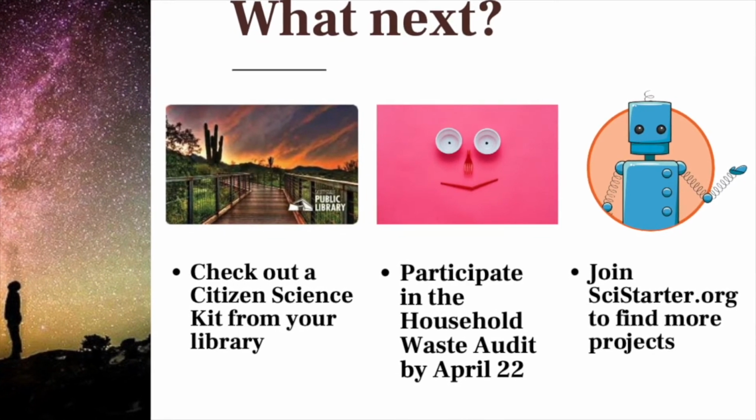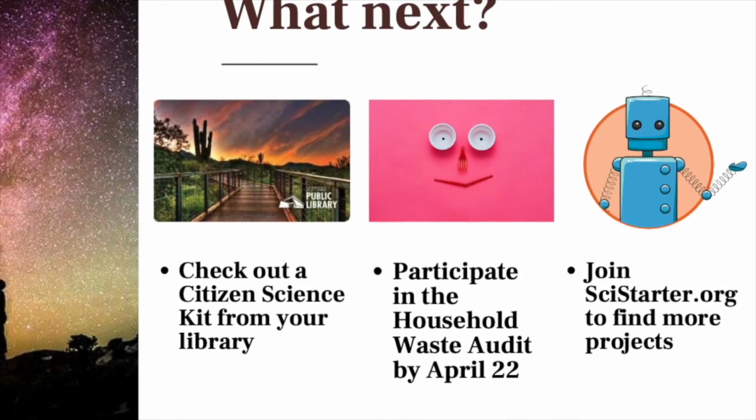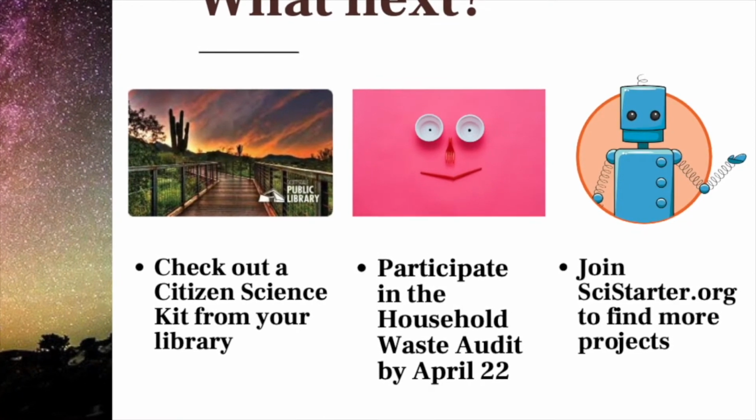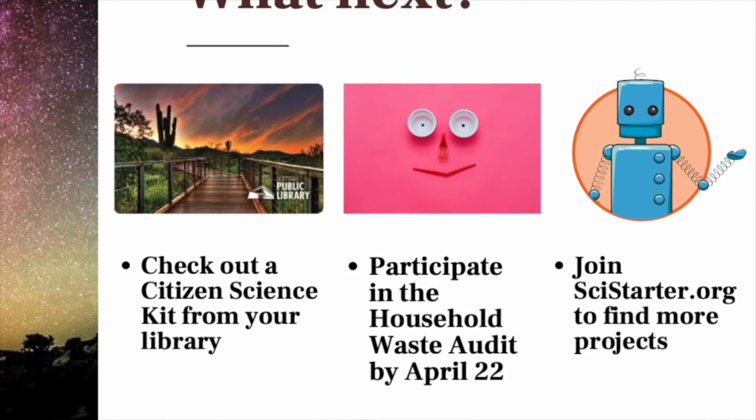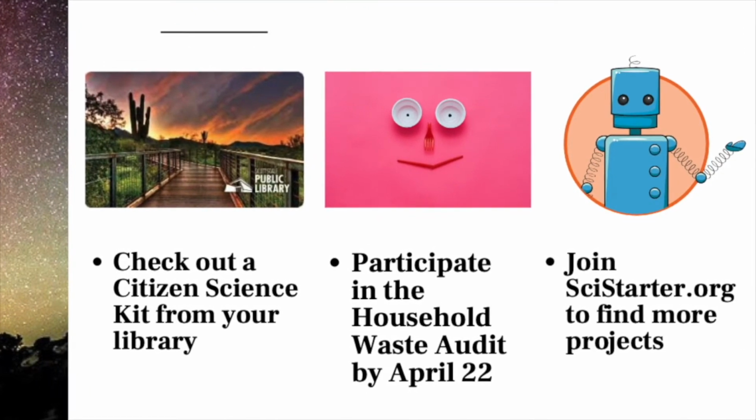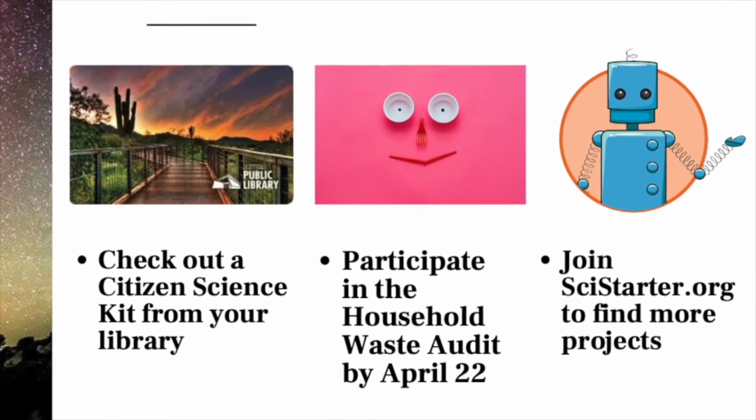Next, celebrate Earth Day. Try the stay-at-home household waste audit in April. Pick up an activity sheet, track and record the waste you accumulate, and share your results by returning your tracking sheet to the library or submit it to the Scrap Gallery website.